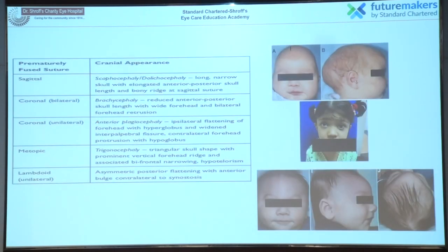The most common suture which has premature fusion is the sagittal, giving us a boat-shaped head, or if it is unilateral, it will give us a plagiocephaly, anterior plagiocephaly, or a trigonocephaly, with a triangular skull shape and prominent vertical forehead ridge if the metopic suture fuses early.